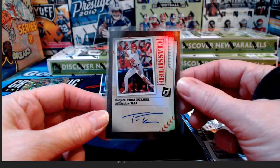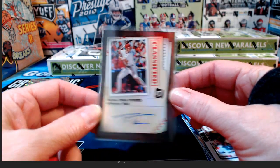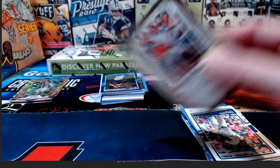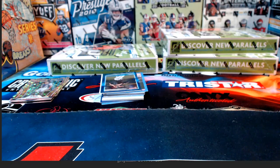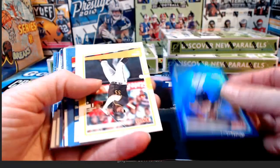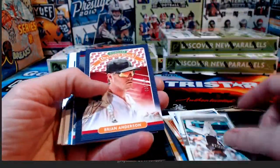Trea Turner, there's a nice one for the Nationals on the Classified card set, which is my favorite autograph card set out of this year's Donruss. My second favorite is the Sky High, but it's nice to pull Trea Turner. You don't get him as much as a lot of the other guys, so congrats to the Nationals on the Trea Turner. It's a very nice hit to come out.